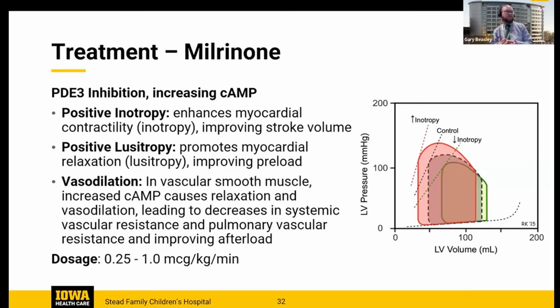So it actually causes some dilation of the systemic vasculature, causing a decrease in the SVR. It also does have some effects in the pulmonary vascular bed as well, so it kind of hits both SVR and PVR. Most commonly, you're going to see us use a dose of about 0.5 mcg/kg/min, but you can go anywhere from 0.25 upwards of 1.